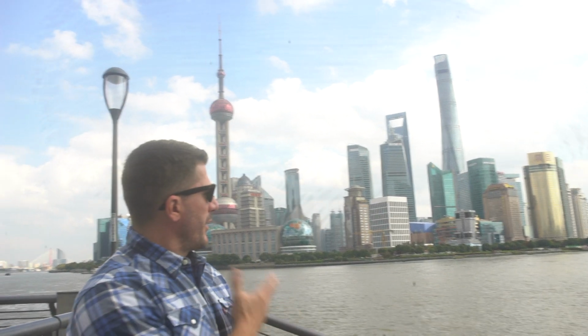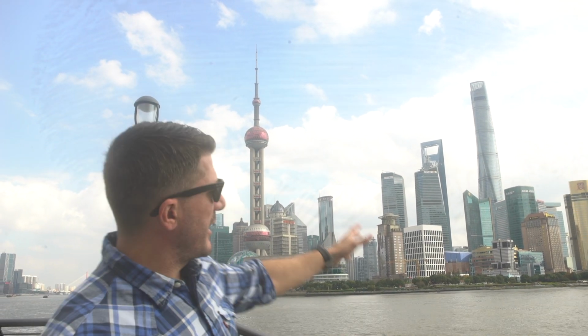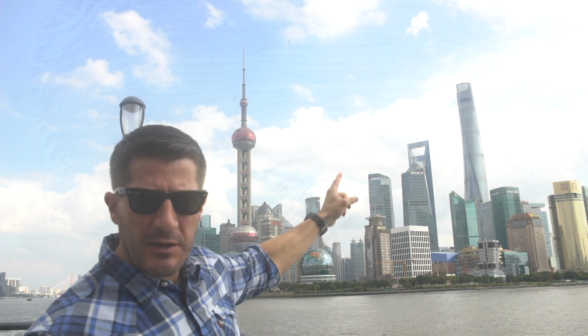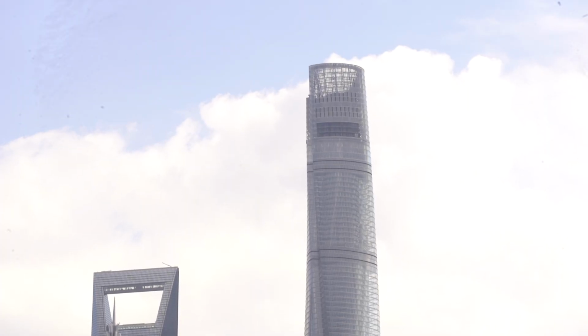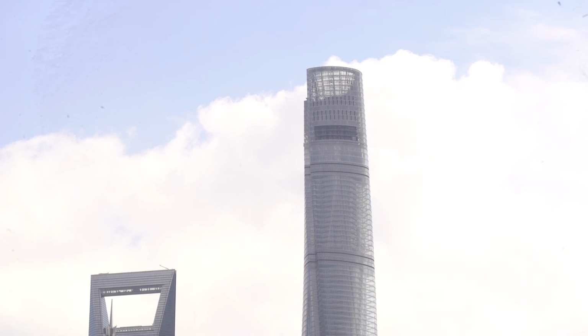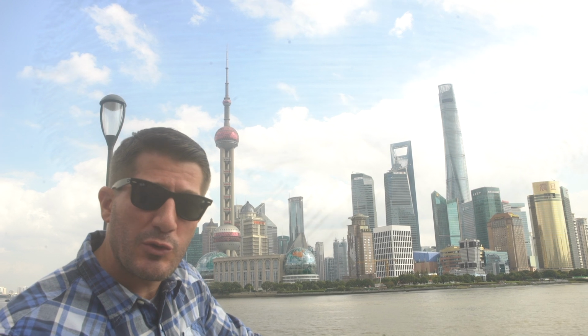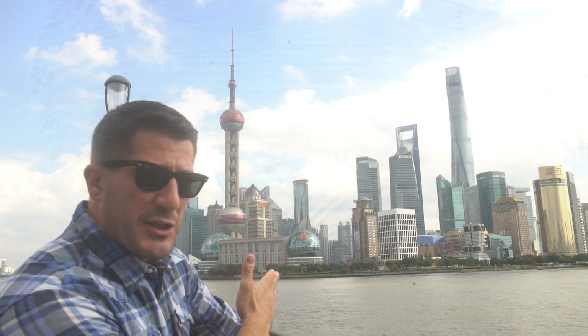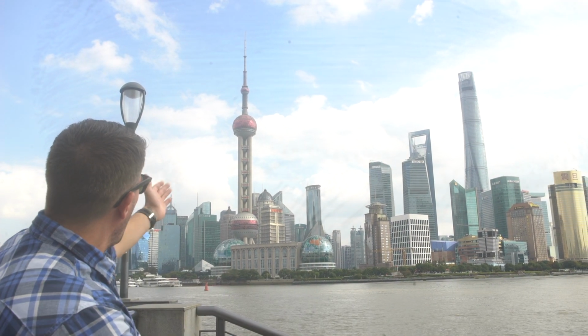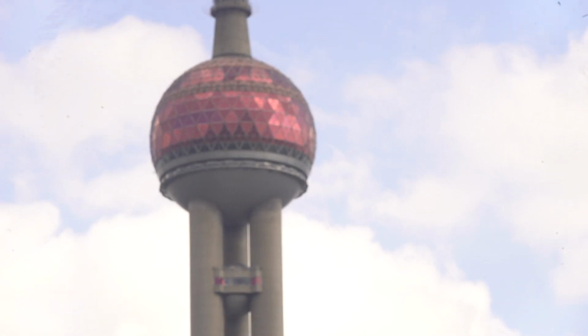Alright, as we look over at the Pudong side of the Shanghai downtown, we can look at a couple of buildings. This big building right here, it's called the Shanghai Tower. It's massive. If we look at the one next to it, we call it the bottle opener, and I'm not really sure what that actual tower is called. You got the HSBC building. Over here we got the Pearl Tower, this little space needle. That's pretty cool. You can go all the way up into that little tower. There's restaurants up there, which is kind of neat.